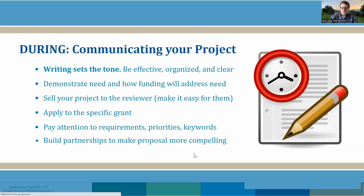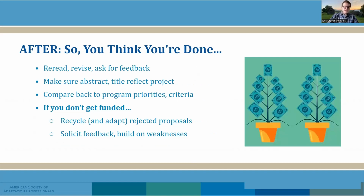So next slide here is what to do after you've put together your proposal. So first, take a break, take a breather, go for a walk. Obviously, this all gets very time consuming and it can be difficult. So take a step away because that usually makes for a better output. After that, though, reread, revise, and start to ask folks for feedback.